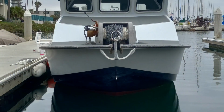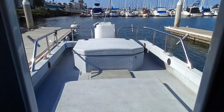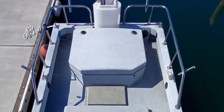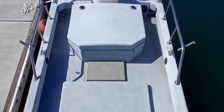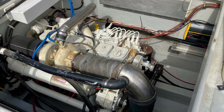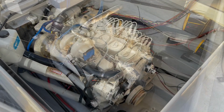First, we'll get to why we bought the boat. Ryan was really excited about two things. The first thing is the deck layout, including the fish storage. And the second thing is the Cummins diesel motor that gives us more range and better fuel economy. The Cummins Power is a 5.9, 330 horsepower built in 2008.